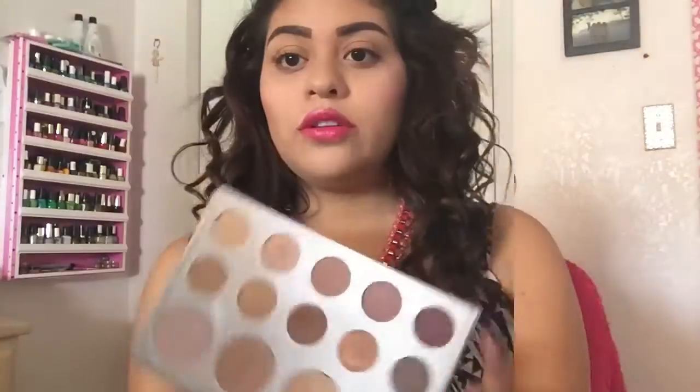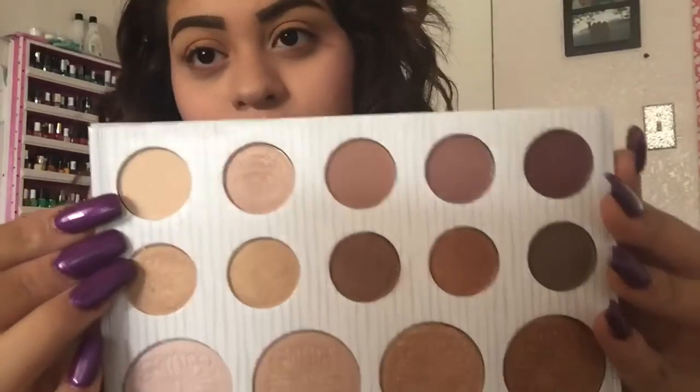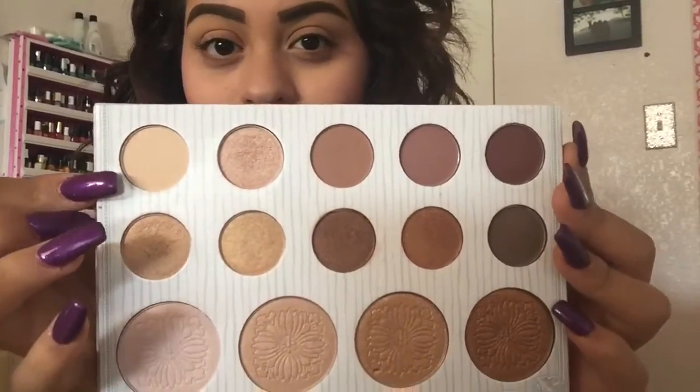which I'm going to be doing with this palette. So to start off, I'm going to go ahead and get this one, and this is just going to be my base color like I always do. And I'm just going to get this fluffy brush and go ahead and apply it.